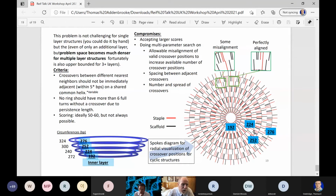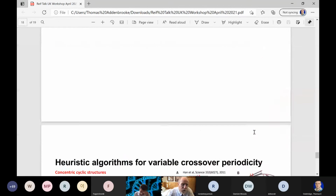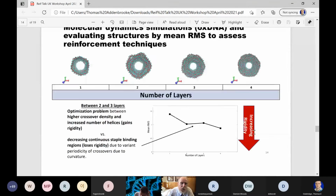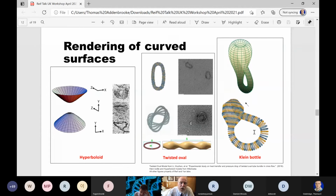So going back to the slide where it had the Klein bottle and so forth, it's titled Rendering of Curved Surfaces. So in the article, we've got quite a catalog of different complex surfaces. The most probably complex is the Klein bottle.